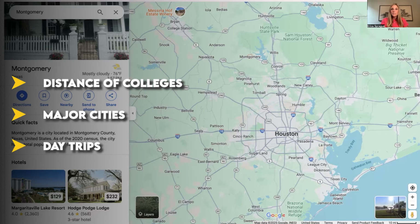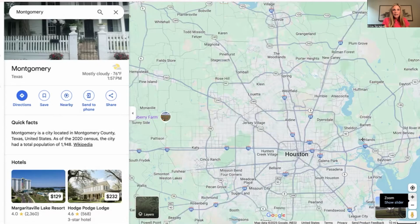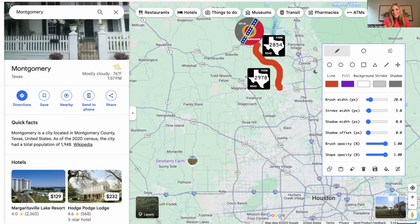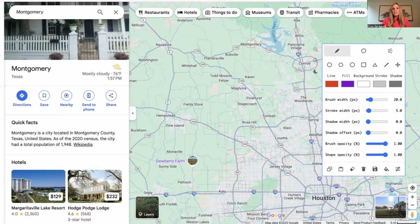You can take day trips. You are not far from the Woodlands, if you're wondering about that. So they're both North Houston suburbs. And what you'll see here is that Montgomery is about 25 minutes from the Woodlands. All right, so you leave Montgomery, you jump on 2854 to 2978 up into the Woodlands. A more straightforward route is to go 105 to 45 into the Woodlands, about 30 minutes.